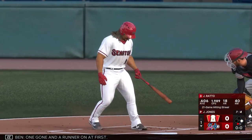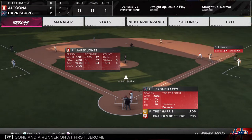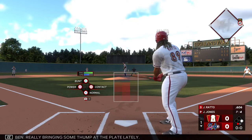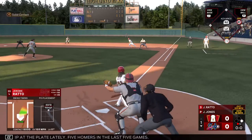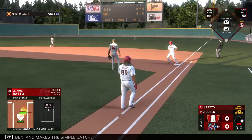One gone and a runner on at first. Jerome Ratto will hit next. Really bringing some thump at the plate lately. Five homers in the last five games. Rips that to right, and makes the simple catch.